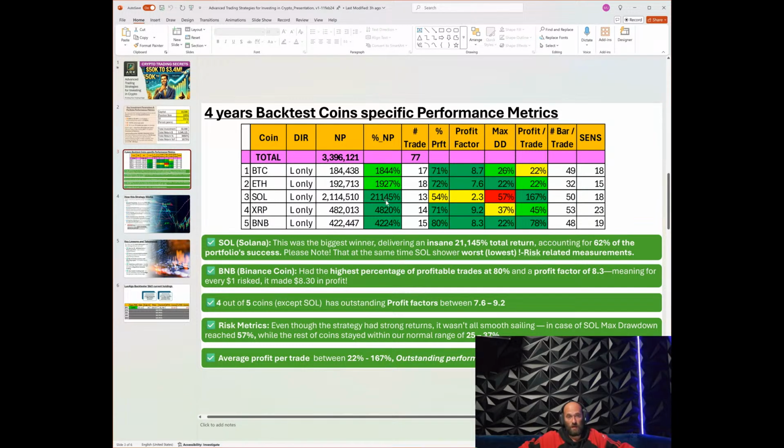Obviously, a great instrument to hold. It trades with that strategy very well. So overall, great result, but it needs to be adjusted to high risk. It needs to be traded carefully and cautiously.